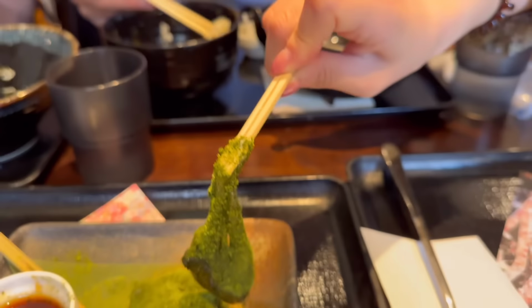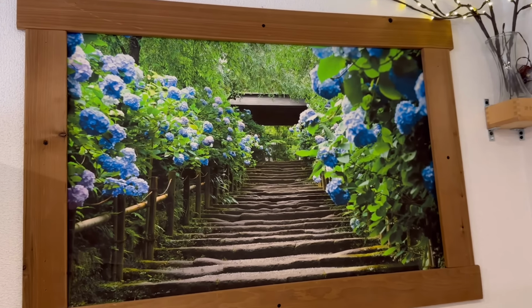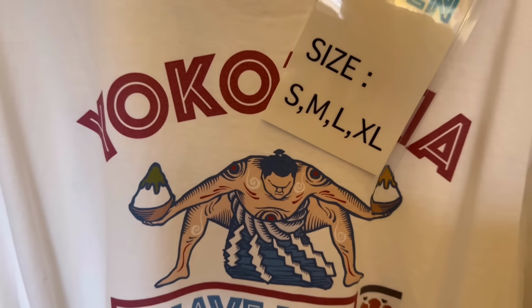This is kuromitsu, a Japanese parfait. Wow. Kamakura in June is famous for hydrangeas. This Yokozuna tea is the L size.